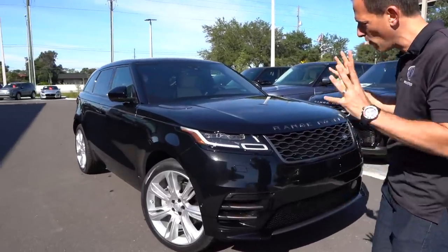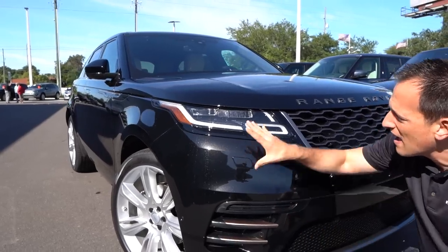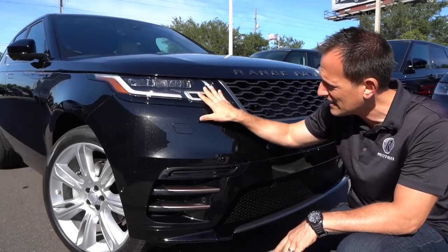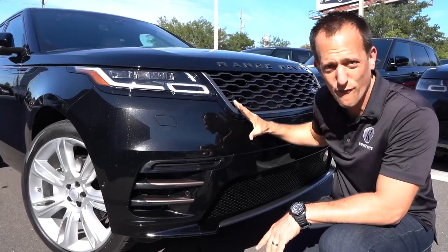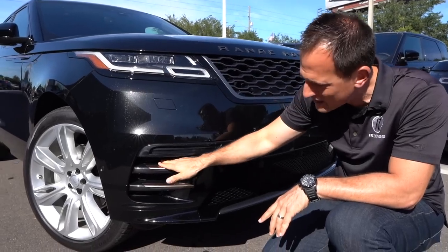So right off the bat, the one thing I love about it is that you know that it's a Land Rover Range Rover. I like what they're doing with a very unique, brand recognizable headlight design, full LED lighting. You can see the daytime running lamps, all LED. As we drop down this massive front fascia, looks so aggressive, so muscular.